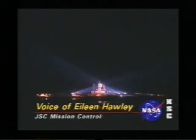Once Atlantis clears the launch tower, flight control teams here at Mission Control will be on station 24 hours a day, working with the crew to ensure the success of the flight. The flight dynamics officers, or FIDOs as they're called, will be making the precise calculations required to bring Atlantis to its scheduled rendezvous with the International Space Station.